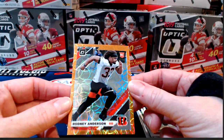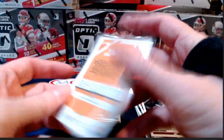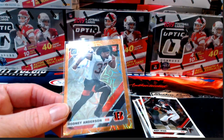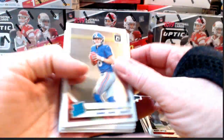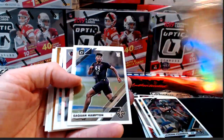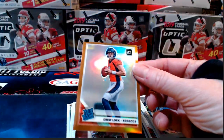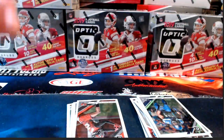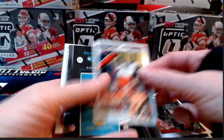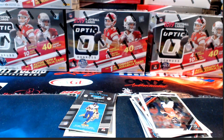Rodney Anderson for the Bengals. That has got the scope pattern on it, and it is numbered to 75. All right, so that's our first numbered card that we've seen tonight. And there's a base Kelvin Harmon refractor for the Redskins, a Drew Lock in the bronze for Denver, and our relic. Our relic, I need a little different size sleeve for, I think, just to be safe. Hang on one second.